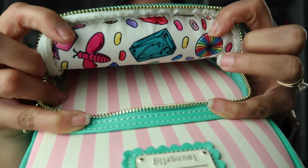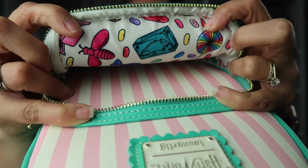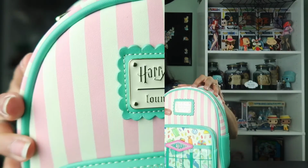And then we have this little front pocket, and oh my goodness, the lining on the inside is so cute. Oh my gosh, let me show you guys a closer look. I mean, look at that lining on the inside. Super cute. Now, that front pocket is pretty big. I do have a big phone. It actually fits there quite nicely. So far we know this is a big pocket, and this is just so cute. I love how it says Harry Potter and Loungefly right here.